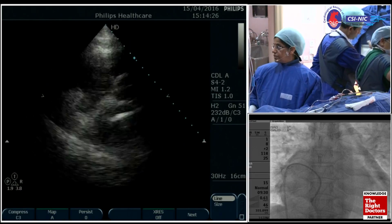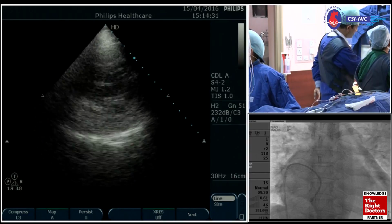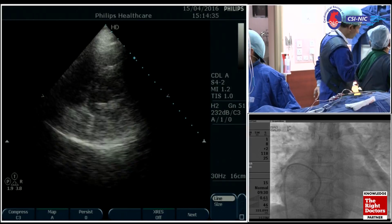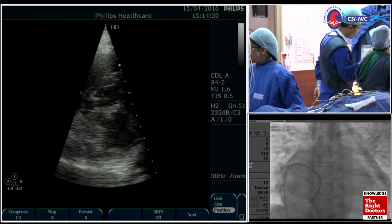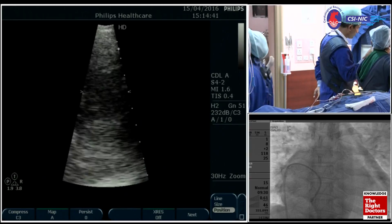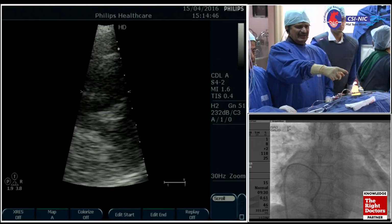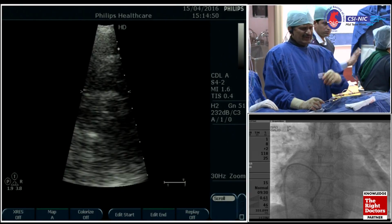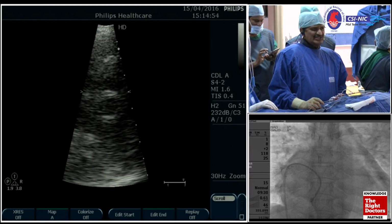All right, can we switch to Dr. Khanna's final optimization? Mitral clips are very important to do. Yeah, so you can see here, actually, the short axis of the mitral valve. Both the commissures are split.